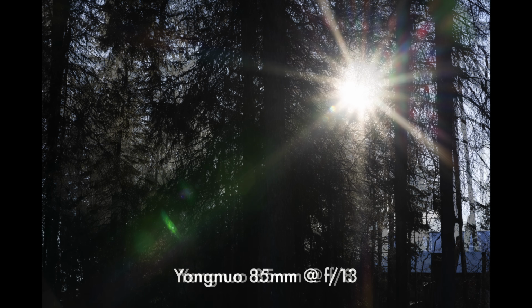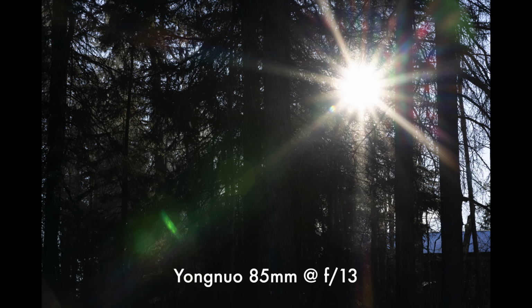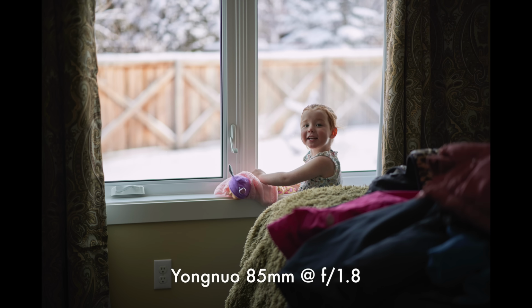There is some ghosting though, you can see it here, but largely it really only shows up in a strong way if you're stopping down the lens heavily. And again, on a lens like this, I expect to be shooting it at 1.8 or 2.8 most of the time.